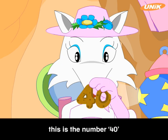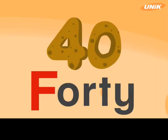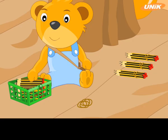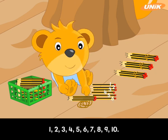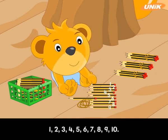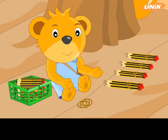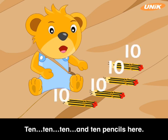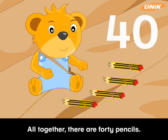Now, this is the number 40. And this is how we spell 40. F-O-R-T-Y. 1, 2, 3, 4, 5, 6, 7, 8, 9, 10. 10, 10, 10, and 10 pencils here. Altogether, there are 40 pencils.